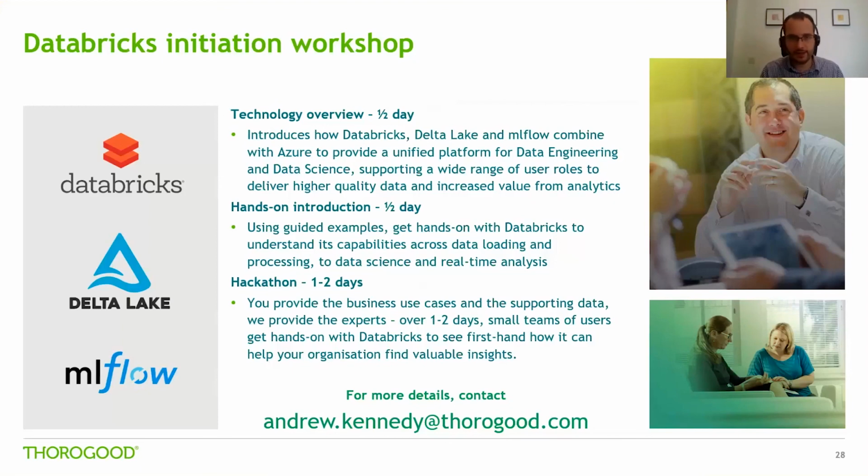And then taking a day, maybe 2 days, to do a hackathon. By that, we just mean getting hands-on with the data, maybe a couple of teams in your organization taking that data set to tackle 1 or 2 use cases and asking, how far can we get with that? Can we prove there's a valuable use case in here in 1 to 2 days? Where we've done that, we've helped organizations find valuable insights really quickly, but also think about what the next steps might be. So that initiation workshop can be a really valuable way to get started.